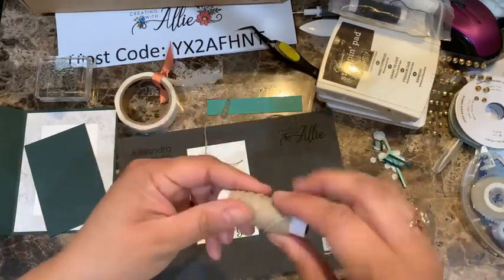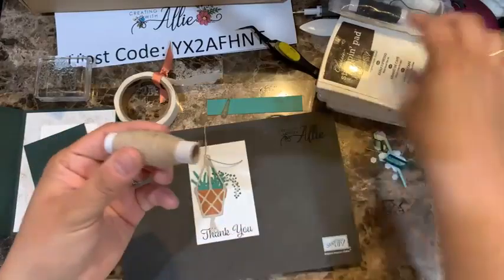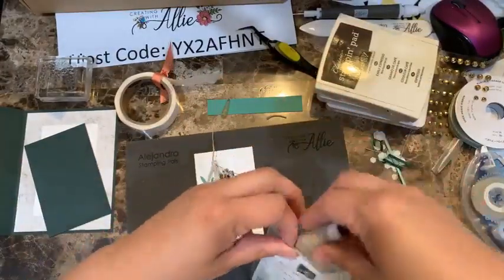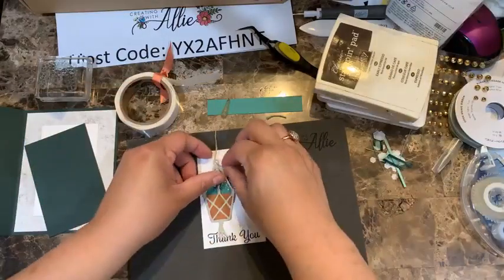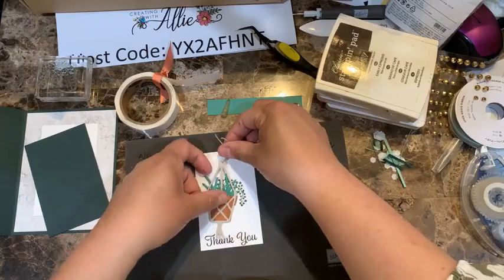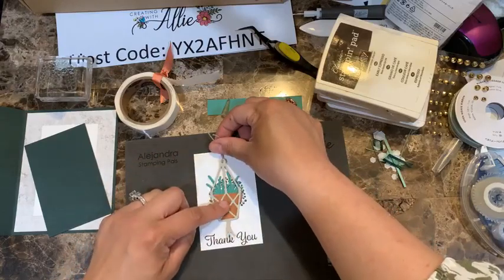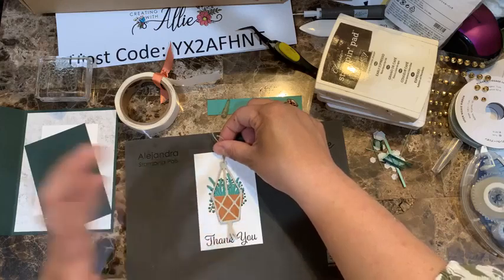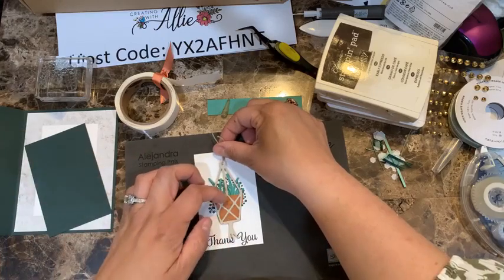So anyway, I am using the twine, and this is the crumb cake out of the Baker's Twine Essentials Pack. And so I'm just putting it through, and then I'm gonna put everything together with dimensional. See, and I still have a little bit of that interference. That's okay. You can still read that it says thank you. So I am okay with that.